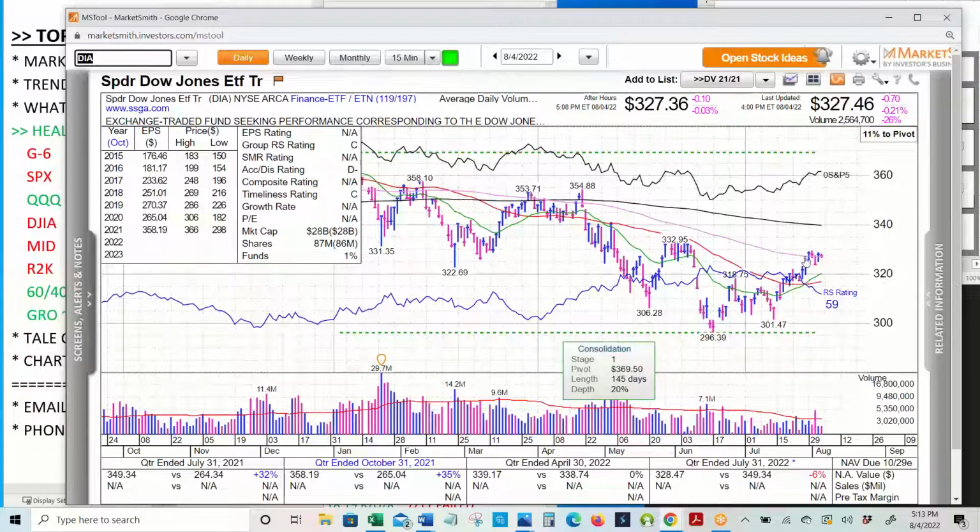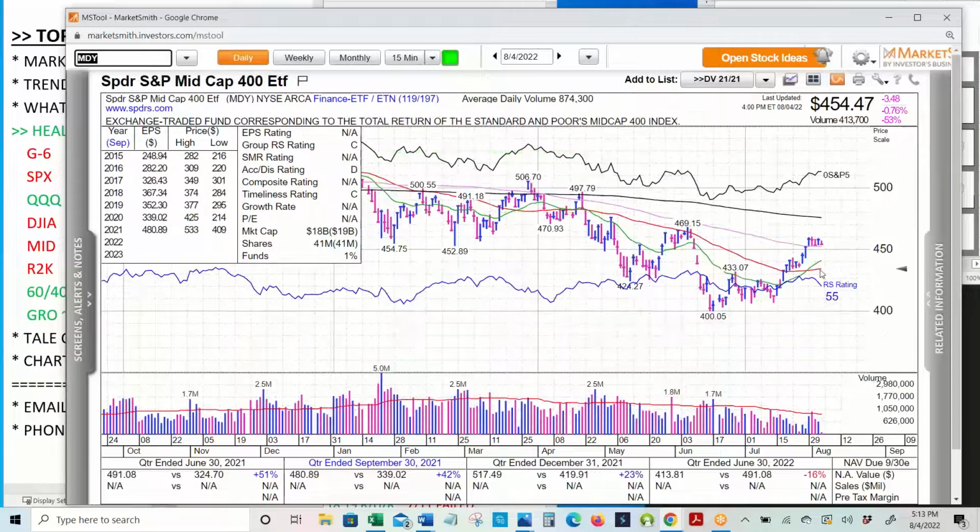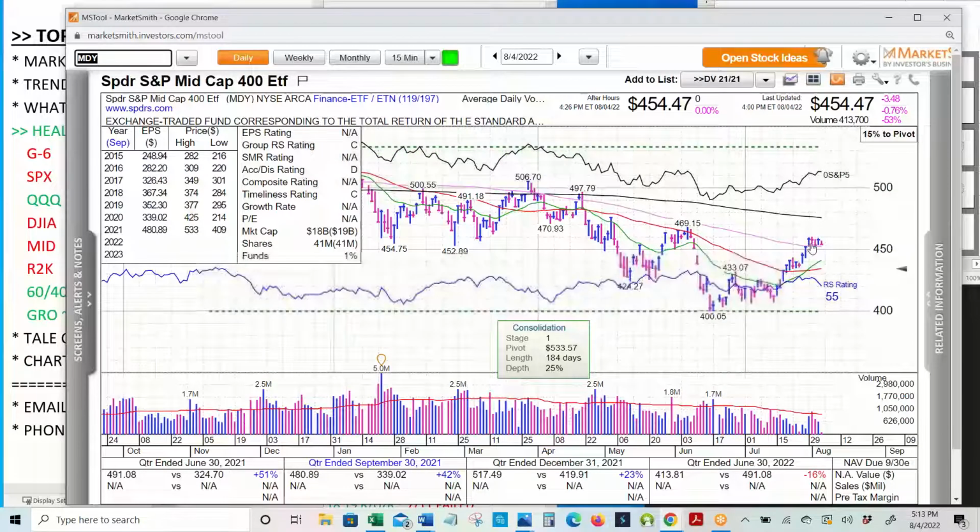So still in a bull flag on the Dow Jones Industrial Average here, but the S&P and the NASDAQ did break out. That's what we're more concerned with. Let's go to mid caps, which have been lagging a little bit lately. You can see they're still in their bull flag. It's 5 days now, coiling. We're going to run here.